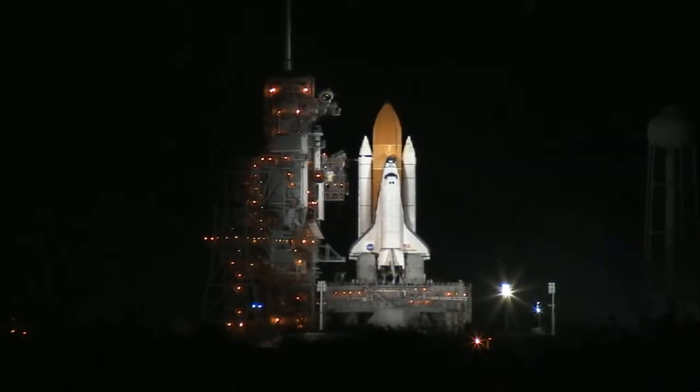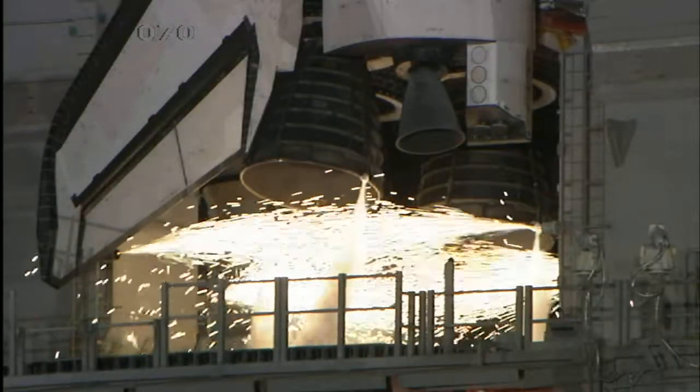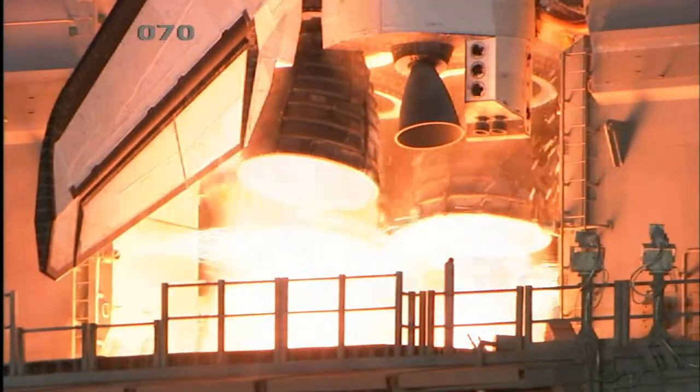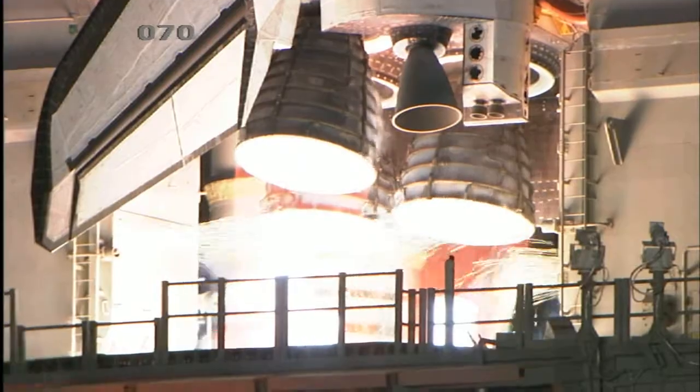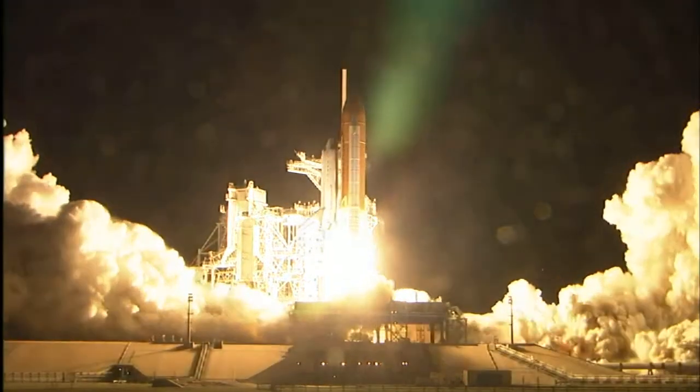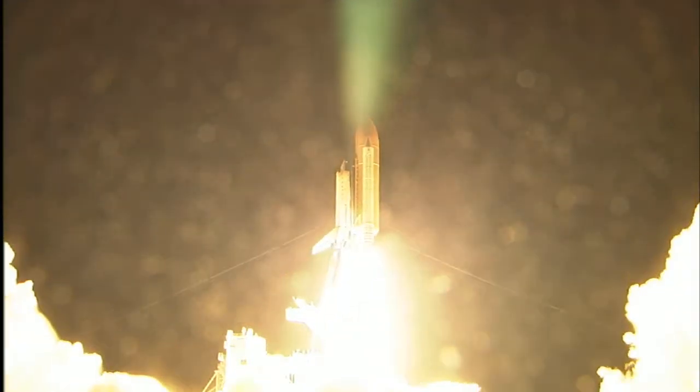Main safety systems armed. 10, 9, 8, 7, 6, 5, 4, 3, 2, 1, 0, and liftoff of Endeavor, going where east and west do meet at the International Space Station. Houston now controlling. Houston Endeavor, roll program.